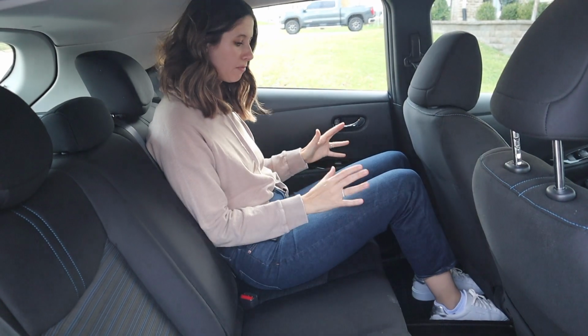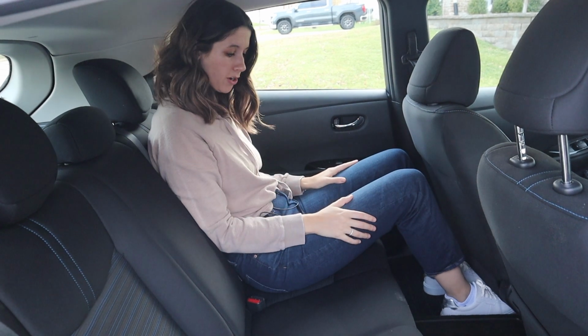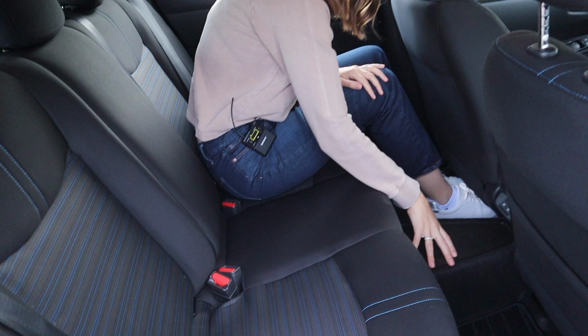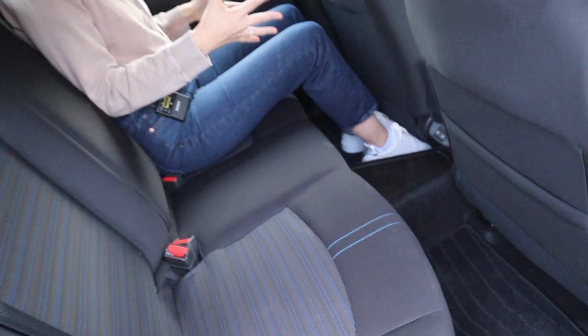Okay guys, here's a shot of me in the back seat of the Nissan Leaf. This is the driver's seat set for myself. Oh, and this is power too, by the way. I'm good. I'm comfortable. Middle seat with this thing is a little bit clunky. I would imagine that's because of the battery in the vehicle. So that's a little awkward, but these seats are pretty comfortable.